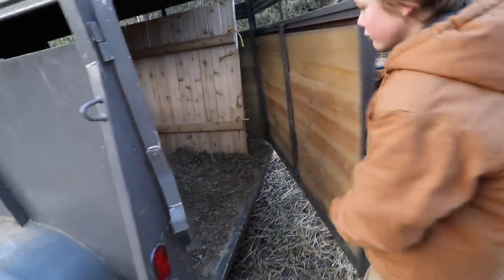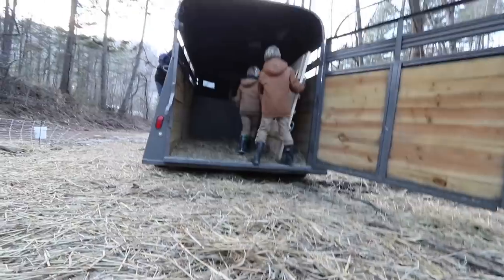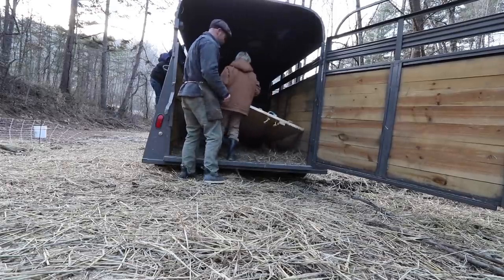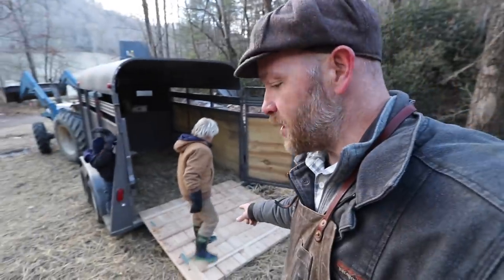Go ahead and set the ramp up. We got a Polyface Designs ramp. Show them how cool that ramp is. This wide, long ramp is an absolute game changer. It doesn't get more peaceful than that.